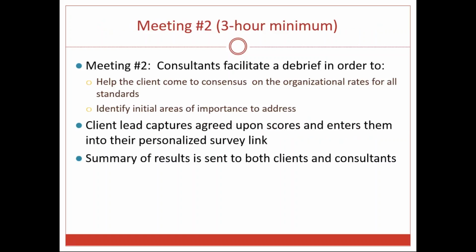The second planning meeting will get into greater detail in terms of why they thought what they thought, and we're hoping that you'll help the team come to consensus on the score for each of the individual standards. And so that will take a good majority of the time.